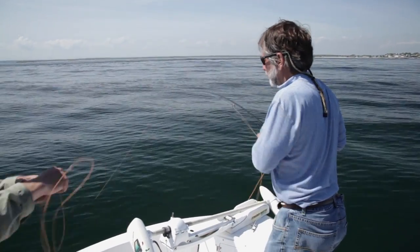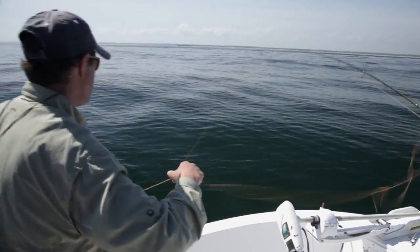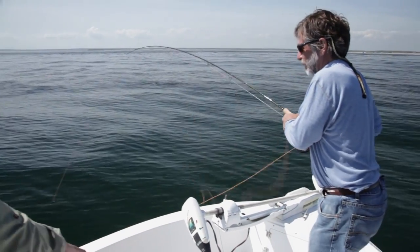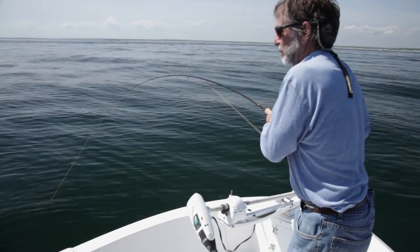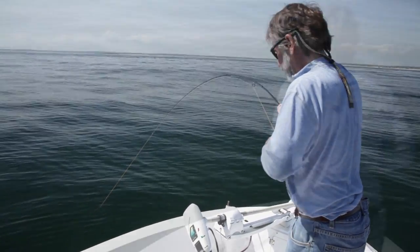Thanks, Mike. I think that fish right there is touching 30 inches. You kidding me? No, I think he is. Wow. I could be wrong, but I seen a flash. Yeah, I saw a flash too.